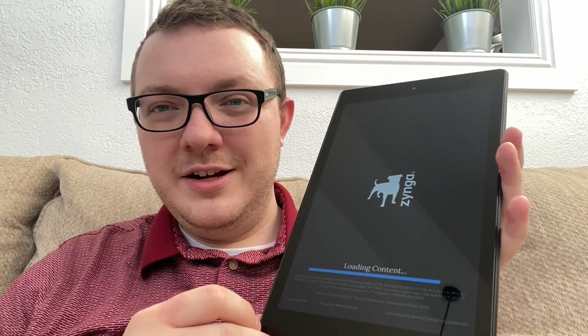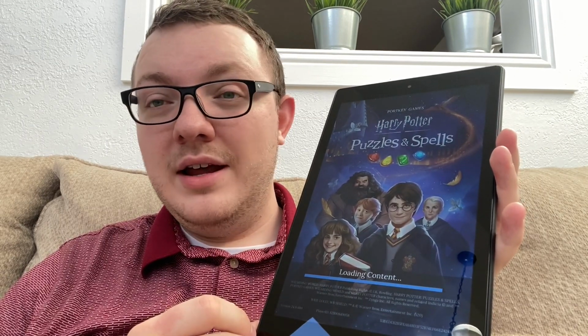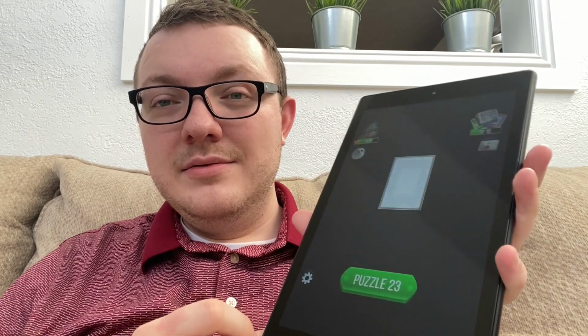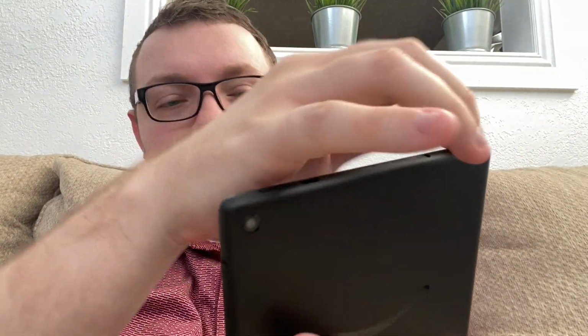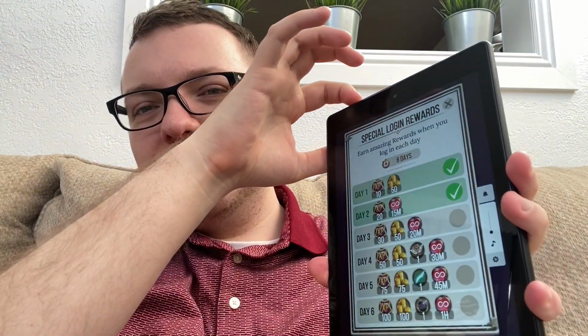Try and show you without a glare. Look how quickly it loads. It also loads things pretty quickly too. I've not had any issues when it comes to that. I'm going to turn the volume completely off just for copyright reasons. Well, I'll actually turn it up for just a second to let you hear.